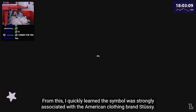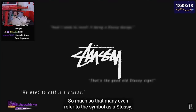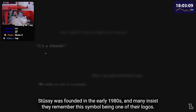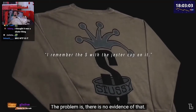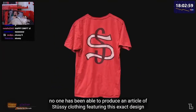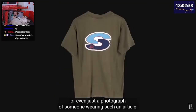From this, I quickly learned the symbol was strongly associated with the American clothing brand Stussy, so much so that many even referred to the symbol as a Stussy. Stussy was founded in the early 1980s, and many insist they remember this symbol being one of their logos. The problem is, there's no evidence of that. Countless attempts notwithstanding, no one has been able to produce an article of Stussy clothing featuring this exact design, or even just a photograph of someone wearing such an article.